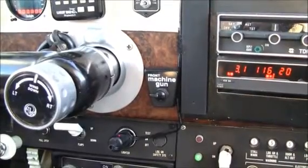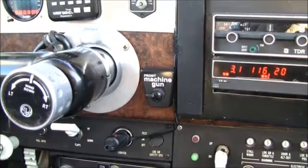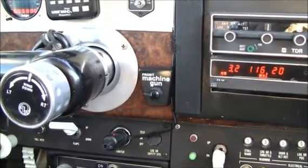When you fly a Bonanza, you feel like a fighter pilot. So the owner mounted a fake front machine gun switch on the panel. Obviously, we don't have a machine gun.